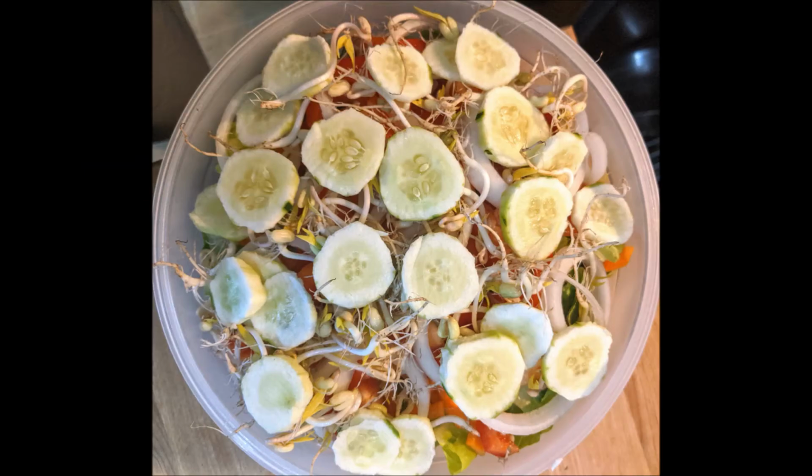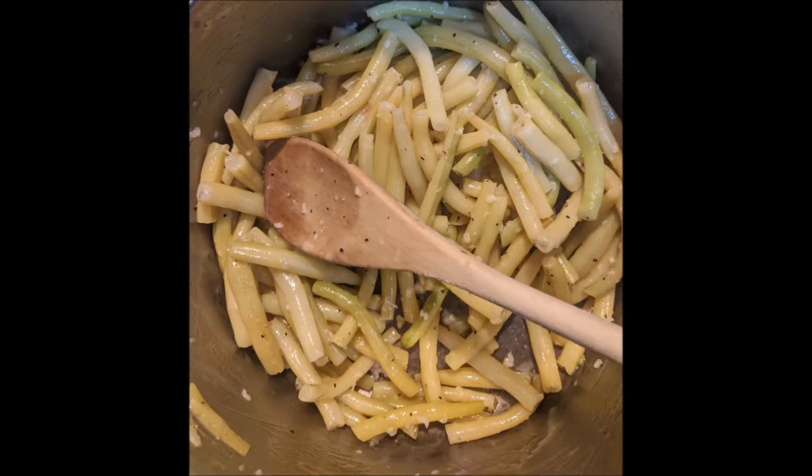Had a big old salad. Look at all those cucumbers. Those are bean sprouts that we sprouted ourselves. Here's me in the backyard with my grill, and that looks like a little bit of pork there. And ate those beans with butter and garlic. They were delicious.